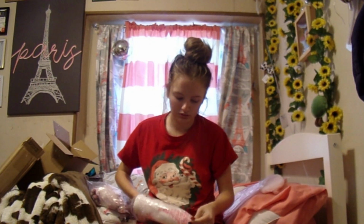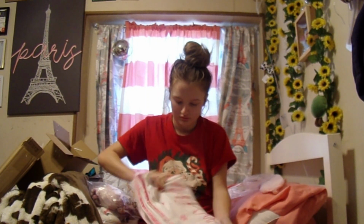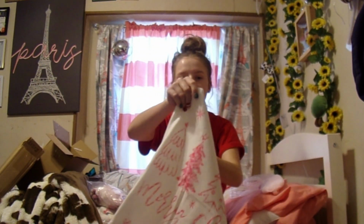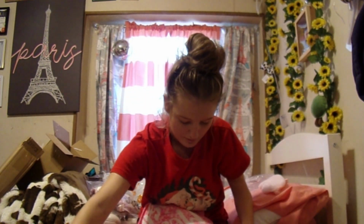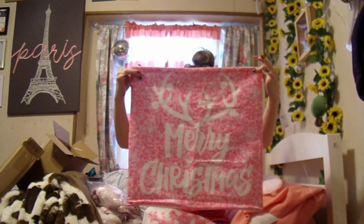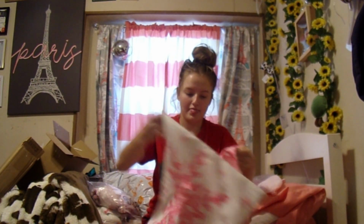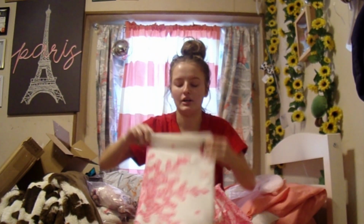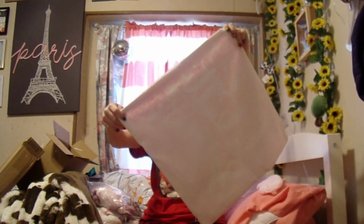Oh, I think these are my pillowcases I got. Yeah, these are my pillowcases. I got this one. This one. And this one. This one is just a snowflake, but I love how it's going properly with my theme. And then I got this one, it says, let it snow.